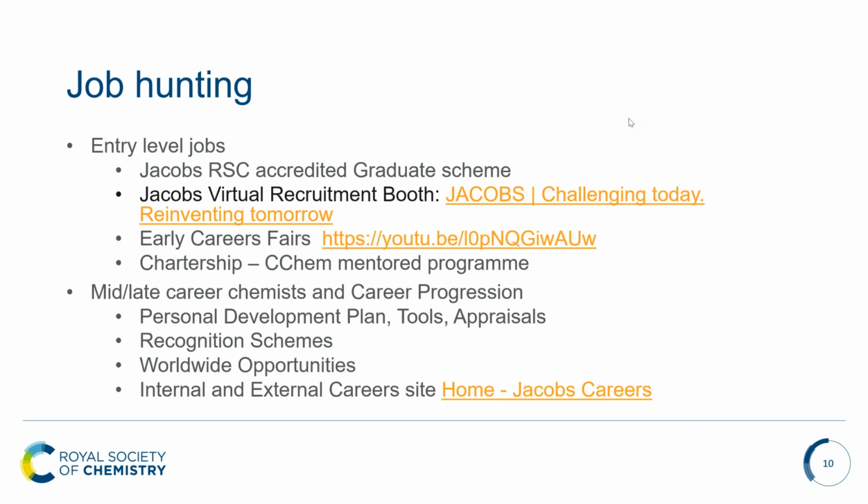And there's information about that on the site as well. In terms of the entry level and how to find out about that and the different things we do, and how to get into Jacobs and organise interviews, we've got a virtual recruitment booth. I think some of this has come up a little bit because of COVID-19 and trying to attract people that way. But there are links such as that that you can go into and log into, and you can get access to our careers page.